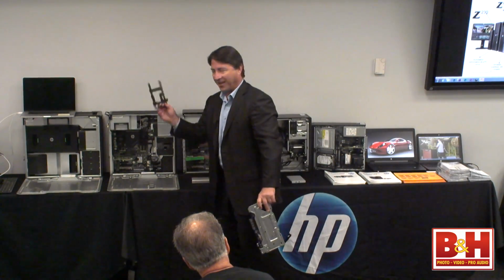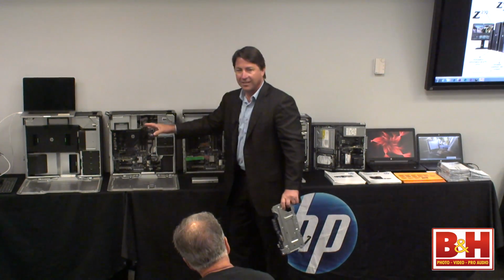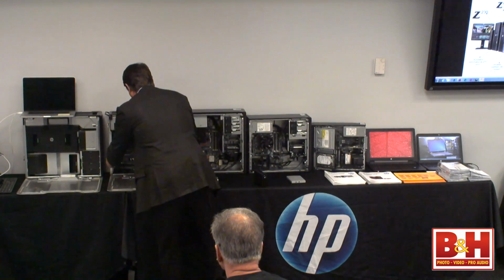Soon 6 terabyte drives. Lots of slots. We do have a big power supply that supports up to the Quadro K6000 card from NVIDIA for acceleration. So really you get into a very high horsepower system here, also with Thunderbolt, of course.